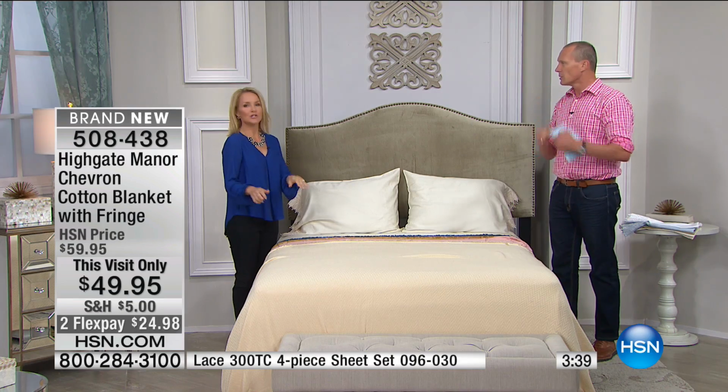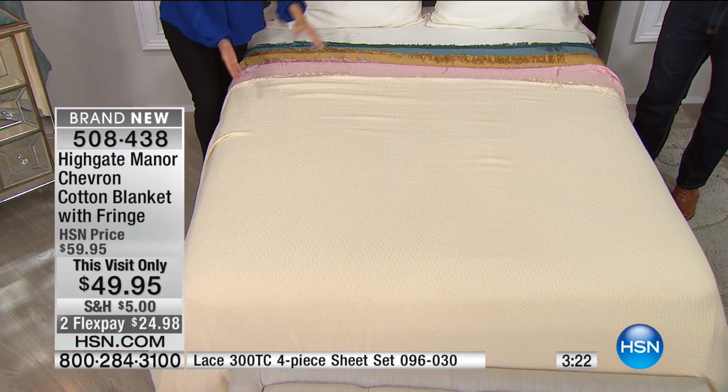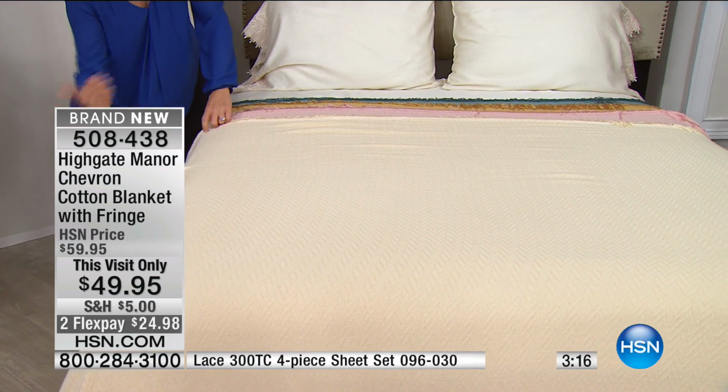Scooch it up. Just pull it up. And also, Highgate Manor is very generous in size. So the twin size is 66 inches across, and then the full queen is 90 inches across, and then the King California King is 108 inches across. So they're very generous. They're not just going to cut off here. They're going to be long enough if you like to drape your bedding over, or if you want to tuck it under.